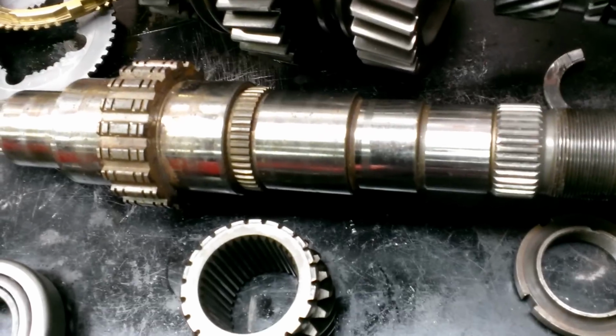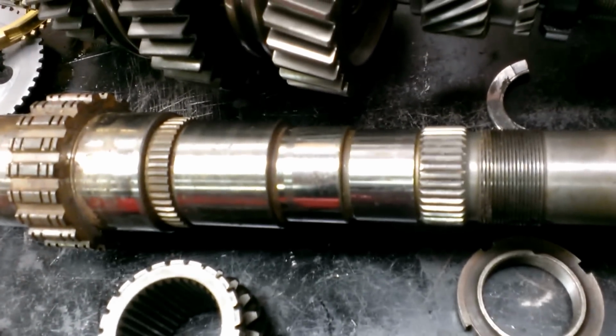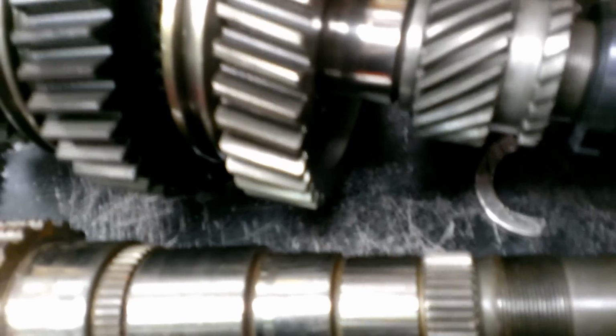And what happened the last time when this came off? The nut did come off. I say 20,000 miles, it came off. So this counter gear could not spin the gear off. It did not spin the gear off.